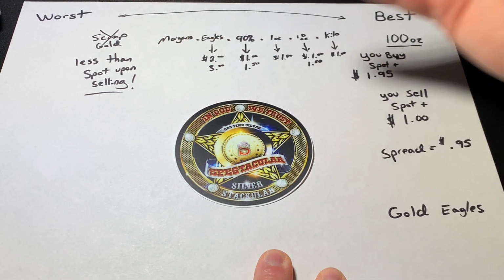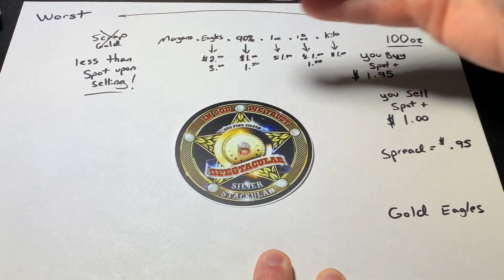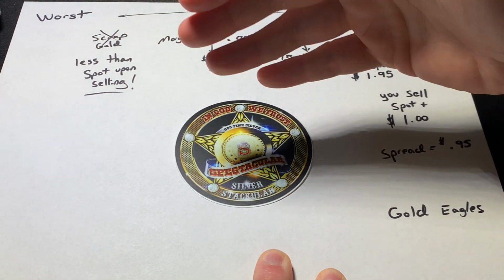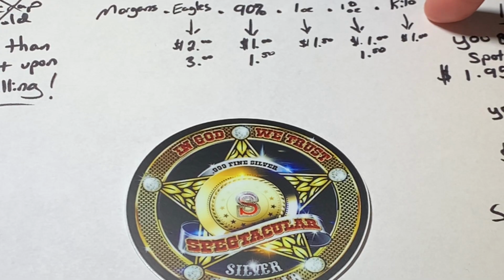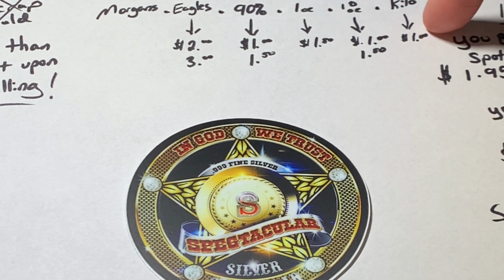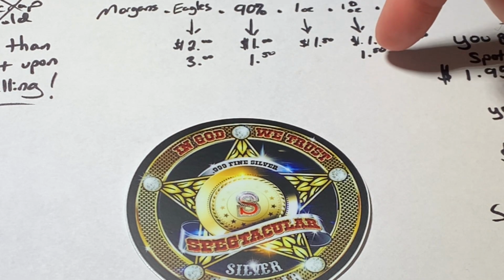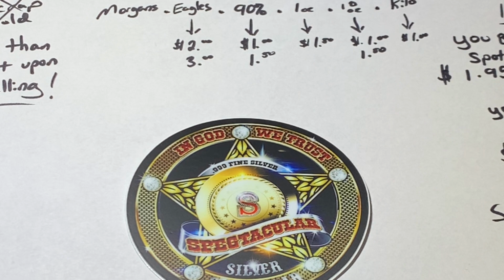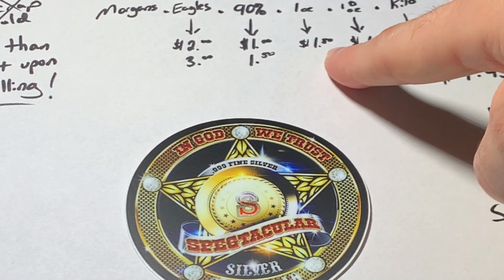As we start going left again, we start getting to the worst stuff. Not that it's bad. It's easier to buy as you start coming to the left for sure. More availability and kind of more on the cheap side. But you got a kilo bar or round. $1 is the spread on that. And then the 10-ounce bars, again, getting cheaper. You go from a spread of $1 to $1.50. So around that, again, depending on what he needs in the store that day or whatever the case may be, those prices are subject to change. And 1 ounce, you can start getting into $1.50, kind of concrete there on that one.